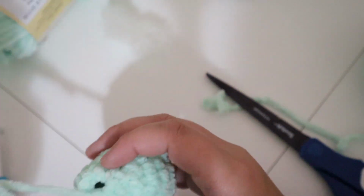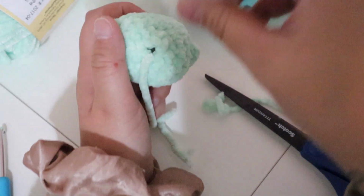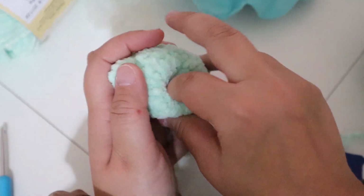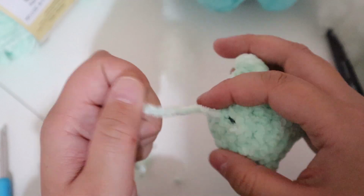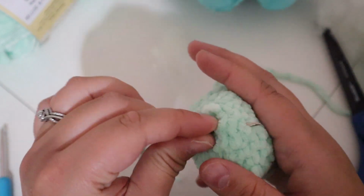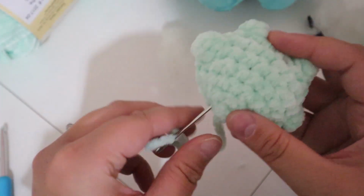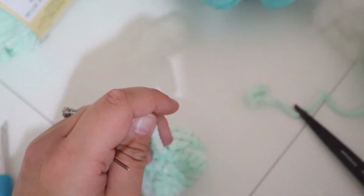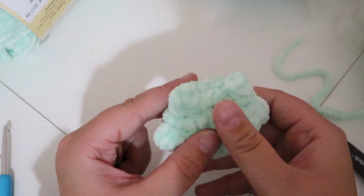I'm going to add a little bit more stuffing into this. Oof, so hopefully it'll close. I noticed when I was trying to pull that close, it didn't want to, which is not a good sign. Okay, I'm gonna hide the yarn up here.